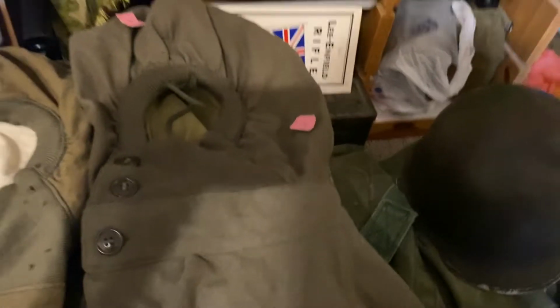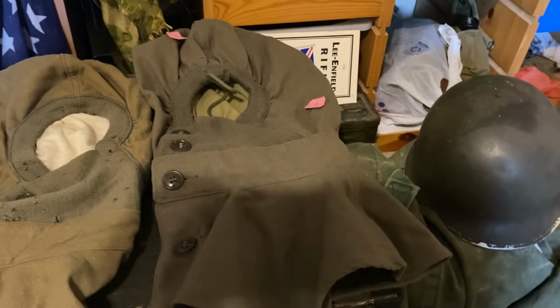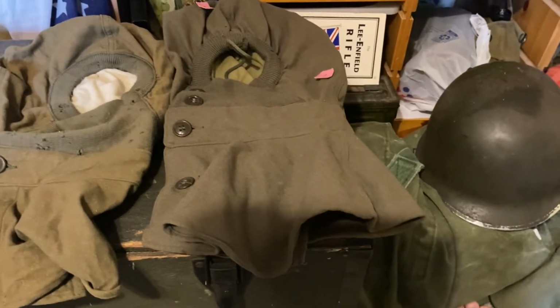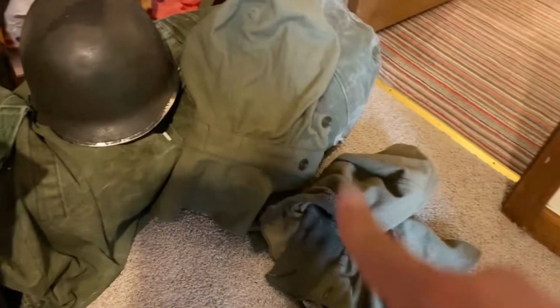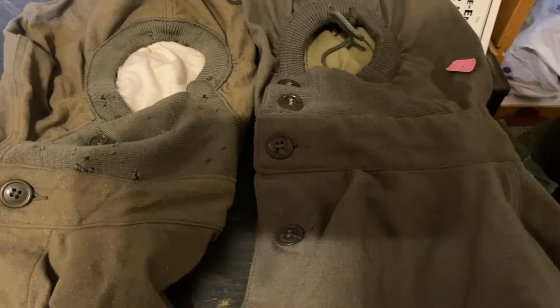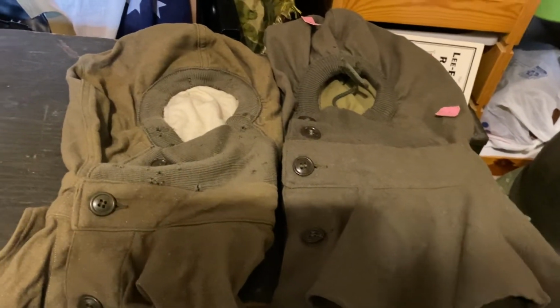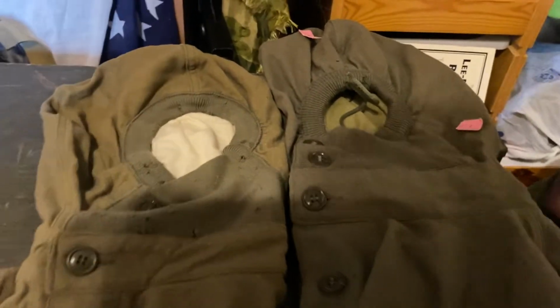As far as I know, the second patterns or 45 patterns were only made in 45. They were made in a variety of different materials. Like these 2 are different materials, and by materials, I mean like color. I was looking into buying one 45 pattern that's about your M37 wool shirt kind of color, but I didn't end up going for it. It was a little too pricey for me, and I already have one that I'm quite happy with.